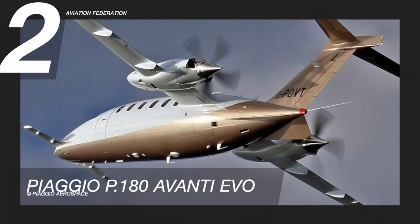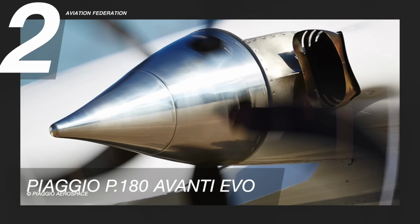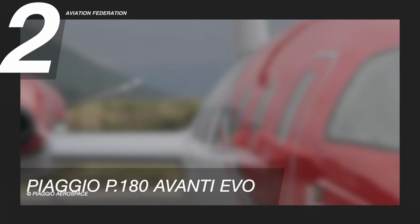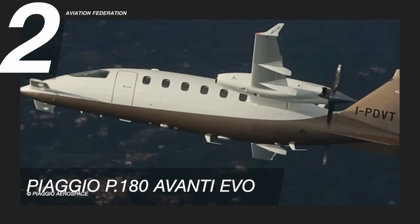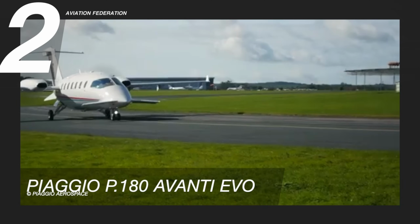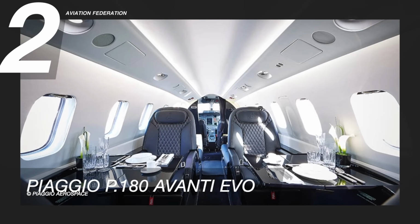At number 2 is the Piaggio P180 Avanti Evo. This turboprop flies faster than many private jets, but at a fraction of the cost, balancing its Italian craftsmanship with impressive performance. It's powered by 2 Pratt & Whitney engines, with a service ceiling of 41,000 feet, or about 12,500 meters. It has a maximum speed of up to 402 knots, or 745 kilometers per hour, and a maximum range of 1,490 nautical miles, or 2,759 kilometers. It has a gross weight of 12,100 pounds, or about 5,500 kilograms, and has a maximum seating capacity for 8 people.